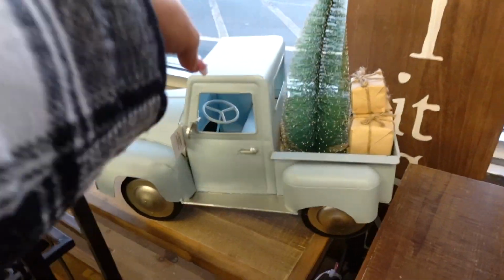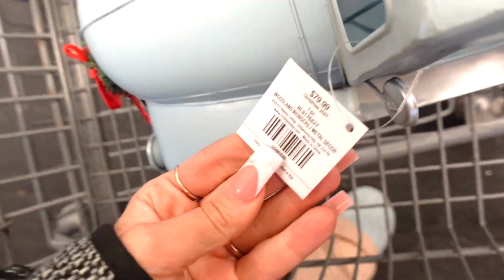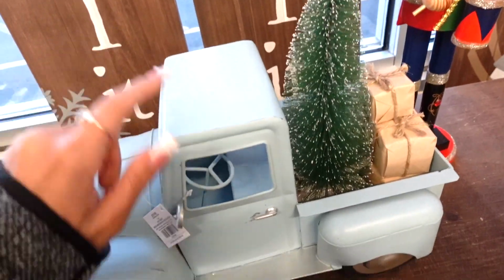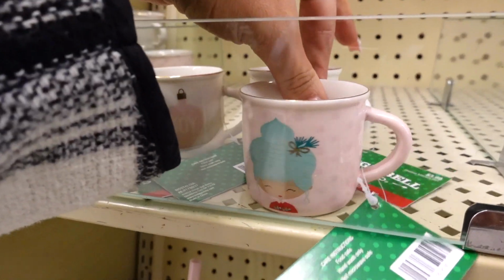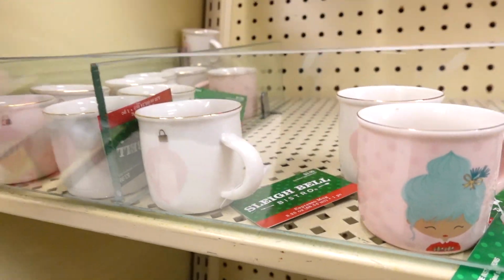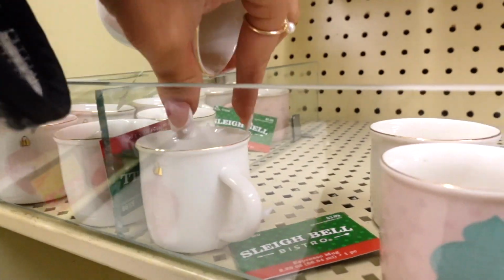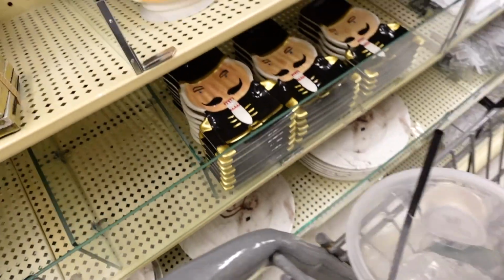Okay, guys, so I made it to Hobby Lobby. Oh, this is cute. This is literally adorable. No, no, no. See, that would have been so cute, but I can't justify $80 for that. Look how cute these little espresso shot glasses are. I also feel like these would make awesome shot glasses for the holidays, so I'm getting all the Joy pink shot glasses.